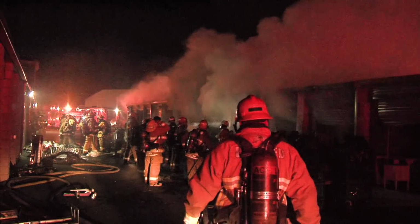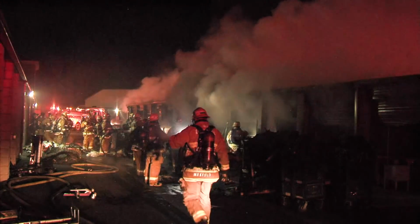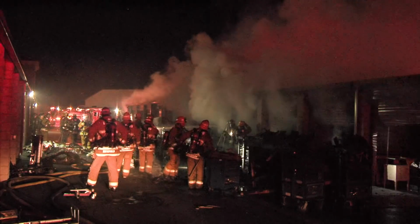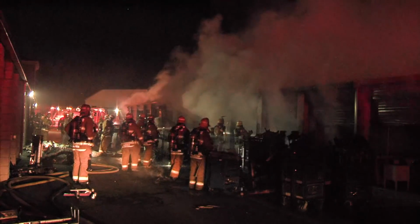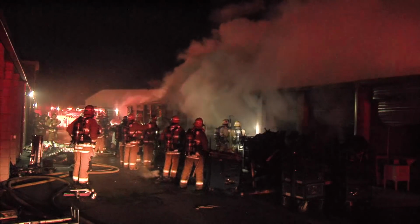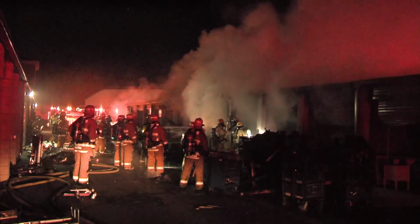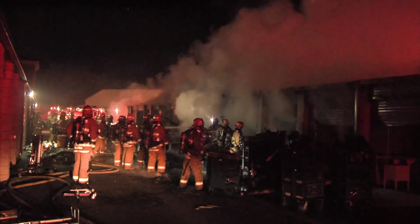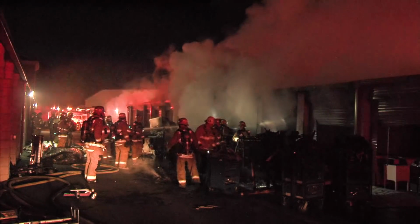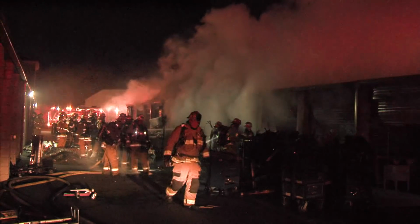Still no word on how this fire started, but they were looking into possibly this being human related. So they're working on investigating that at this point in time. That's what we're hearing here at the scene, but still no confirmation for them. And we can see quite a few news helicopters now above us joining in on this coverage. But we're going to remain here on the ground to try and give you a first-hand look at what our firefighters are doing here.